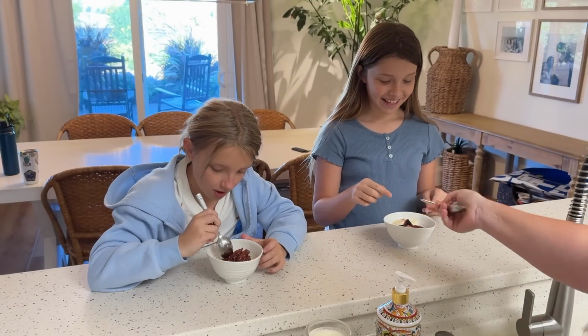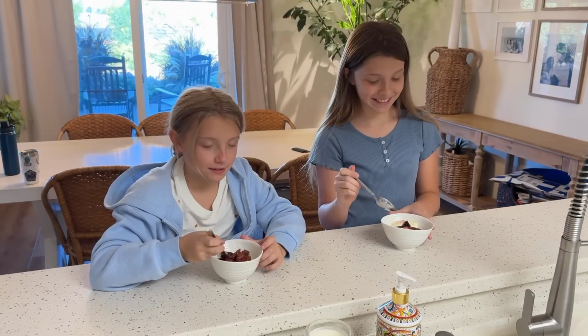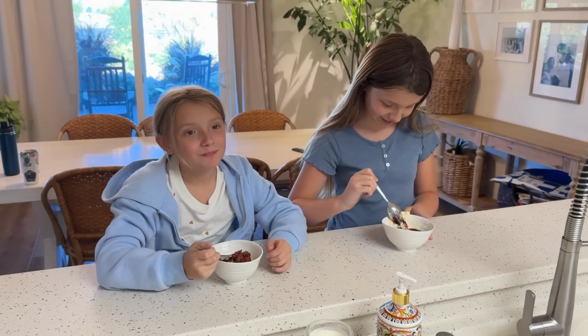Do you know what it is? The jam and ice cream. Fig jam and ice cream. Let me know what you think. Good? That's really good.